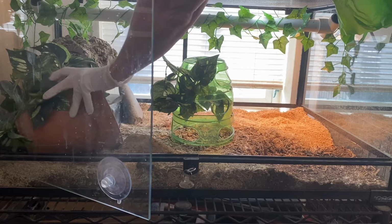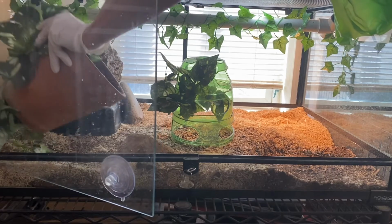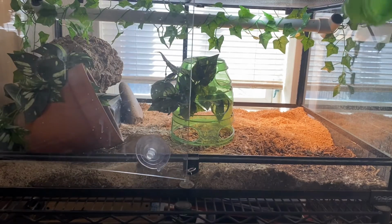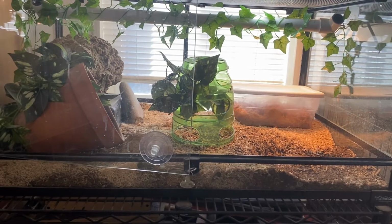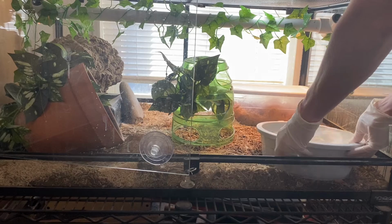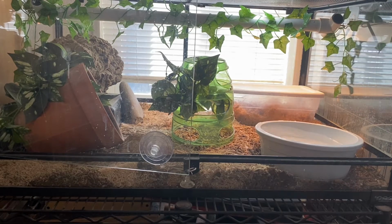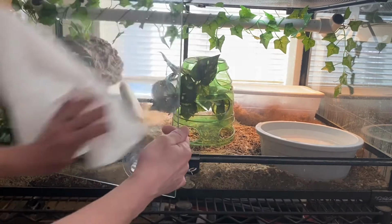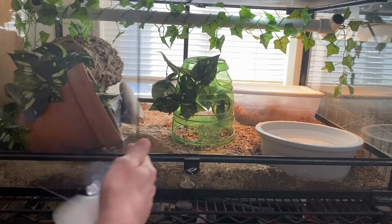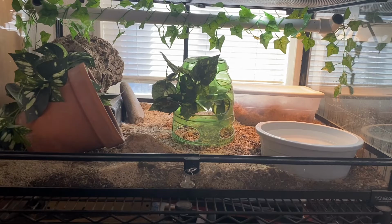I'm able to give him fresh water, and I'm able to replace the moss in his moss box or just re-moisten the moss in his moss box, whatever is needed. All while he is safely in his hide box with the door covered so that he can't come out and become panicked. I don't have to worry about him coming out, and I'm not disturbing him. I'm able to do some glass cleaning.